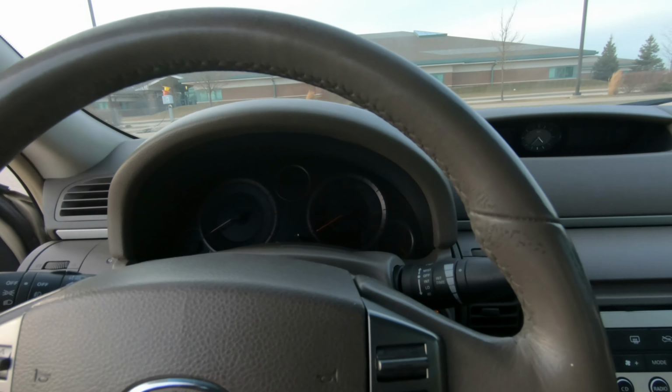Governor right there. That's as fast as we'll get her. She's got a governor at 135. So I just wanted to note that the 35X has a governor on it, but if you get the coupe, it does not have a governor on it, so you can take it up to 155. I believe that's where it cuts you off at. But the X model, the sedan, has a governor on it and you can only do 135.